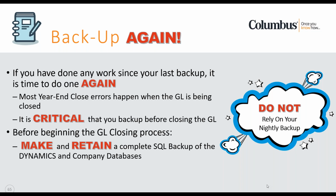Again, what we're looking for is that .bak file, an SQL backup, not a backup of the whole drive or any files that they may have backed up. We don't want a copy of the MDF file. We want an actual BAK backup file.